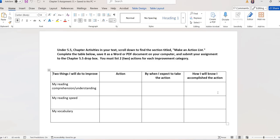So what you're doing for this assignment is you're going through it and you're thinking of 2 things you can do to improve each of these areas of reading. So 2 things to improve comprehension, 2 things to do to improve speed, and 2 things to do to improve vocabulary. So you can look at the PowerPoint, the video, the chapter itself, anything that's going to help you get an idea, if you don't already have one, of what are 2 things you can do to improve your understanding of text when you read it. When will you take that action? Are you going to try it the next time you read, the next week, next semester? And how will you know your comprehension has improved?